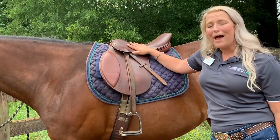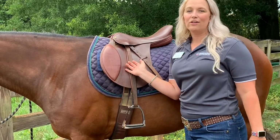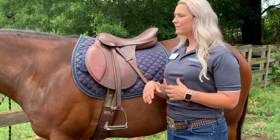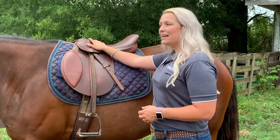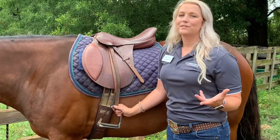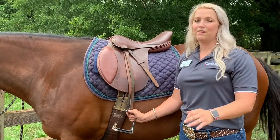You have to have good balance when you're riding in English, and it's really great to start out in an English saddle if you're first learning how to ride. So finding an English trainer and learning the fundamentals and the basics of riding in this kind of saddle, riding with no stirrups, it's all a great way to get started in horses. It's going to build that great solid foundation.